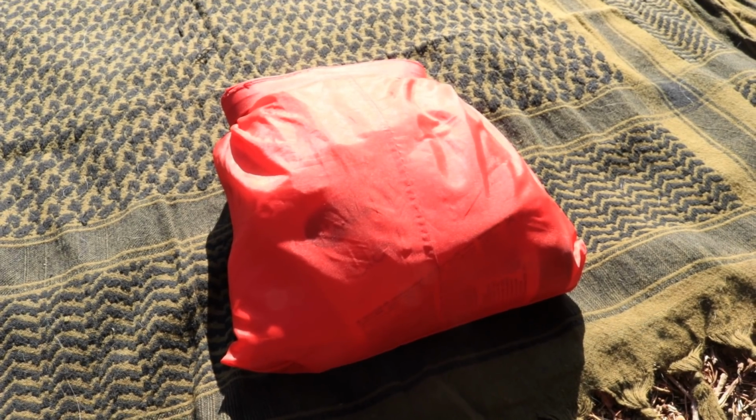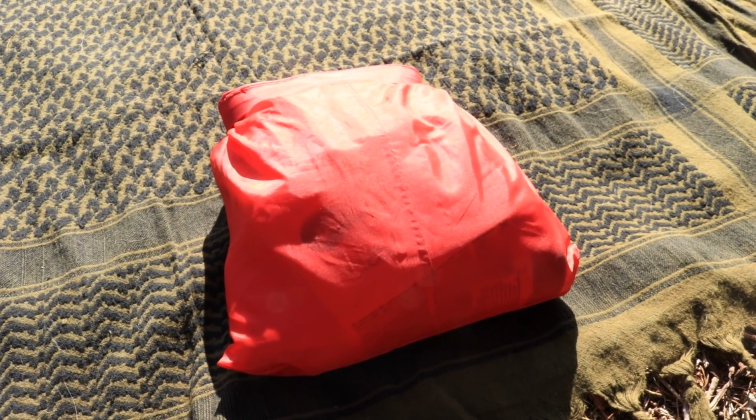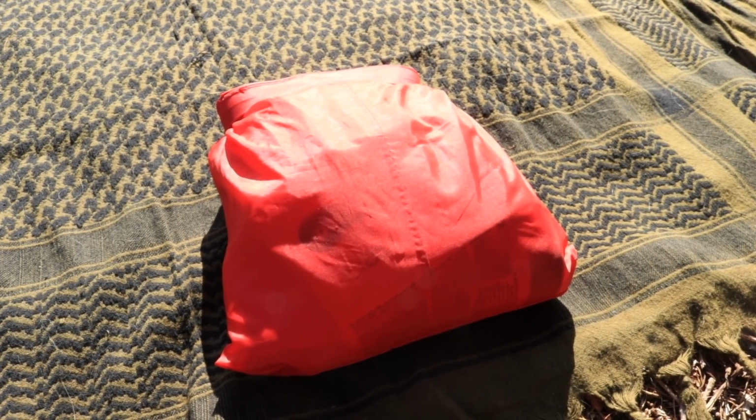Right, so now I'm going to talk about everything that is in my first aid kit. So here I've got a bright red waterproof bag for storing everything that I need. This just keeps it really compact and all together, so it's not all scattered around in your pack, because that's not what you want. And when you want to grab something, it's all in one bag.